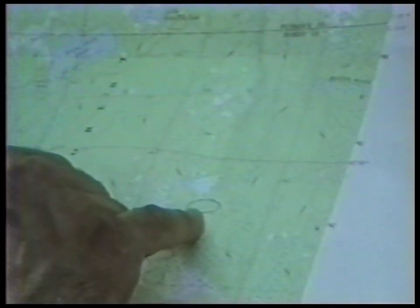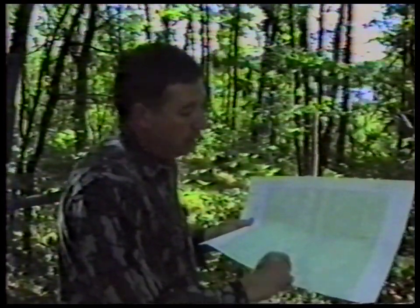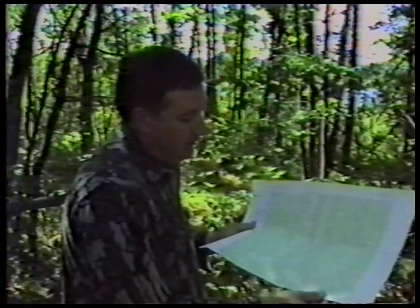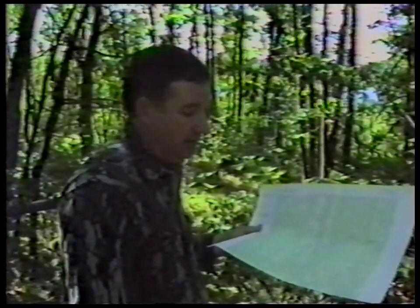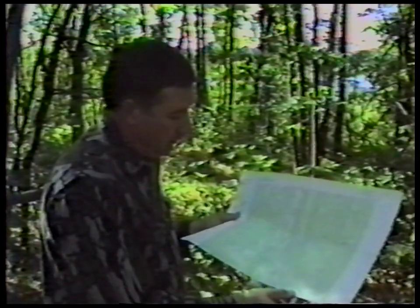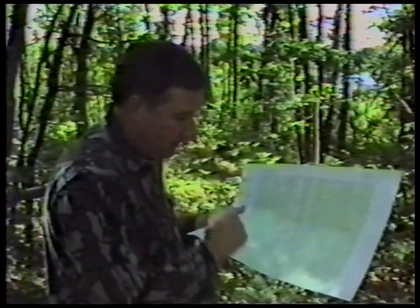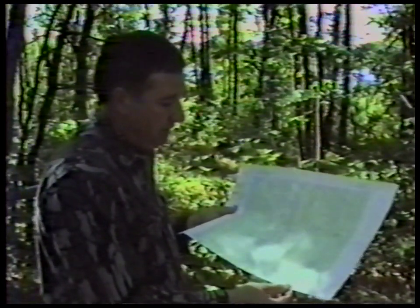I set my baits right on the edge of the swamp, but once they found the bait, they're not going to forget about it. And the wind will always be in your favor. Obviously, you don't want something blowing into the woods. You're not going to see a bear. They've got a nose on them that's 100 times better than ours. So that's where I would locate your baits. And then you can hang your test baits out, which we'll get into in a little while.